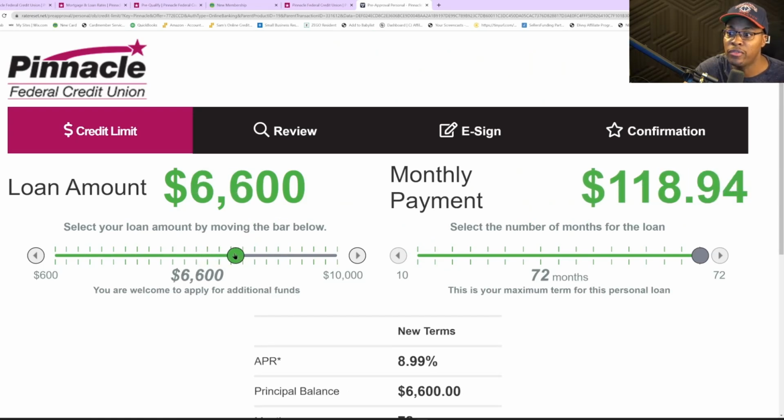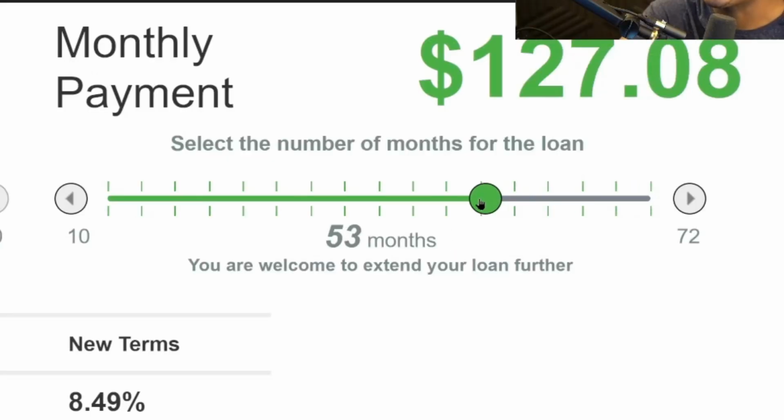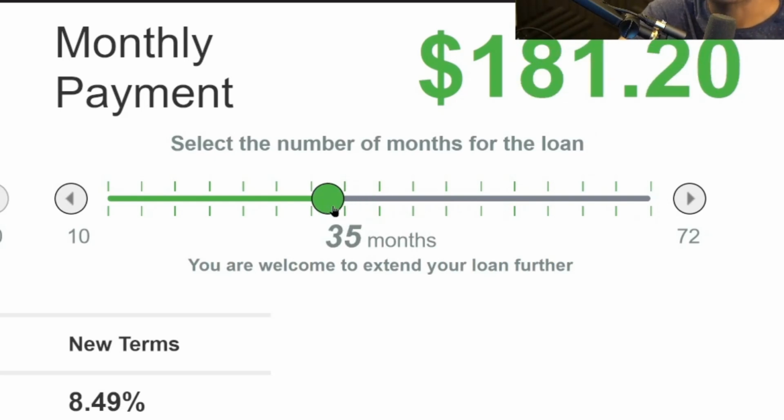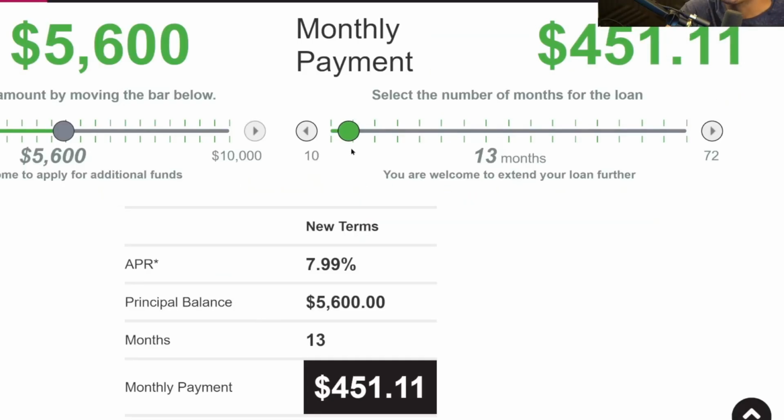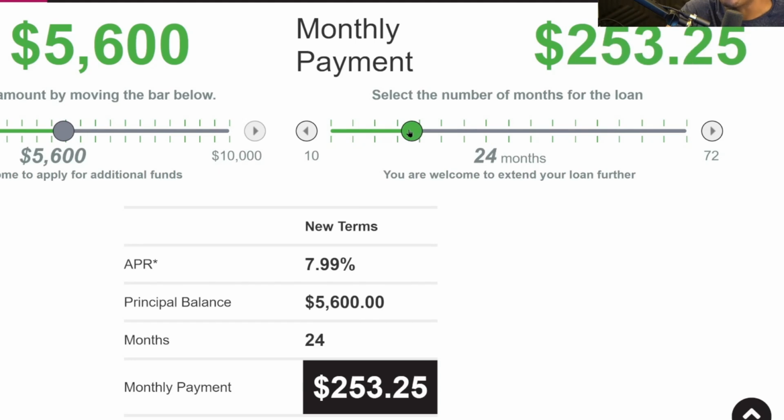And as you move this up and down, right down here, it'll tell you what your APR is, what the principal balance, the term. So on the right side, you could slide this scale depending on what type of loan term you want, how many months. So when you have a shorter term, the APR is going to be slightly lower. As you can see, the lower the term, the lower the APR. The longer the term, the higher the APR, as well as the monthly payment. So just keep that in mind.